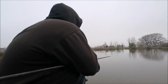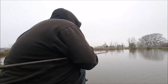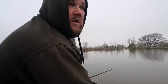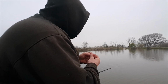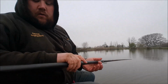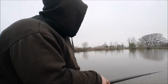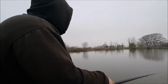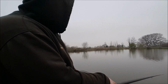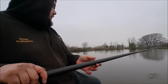There's even more topping around us and the bigger fish today than last time. And there was a lot of carp topping last time as well. So yeah, I'd be amazed if Mr. Carp doesn't make an appearance. But we'll just ease our way in. Little bits of bait here and there and see how it goes. There's another fish.